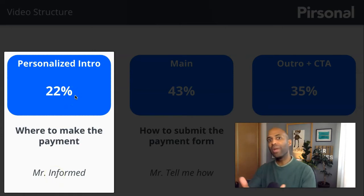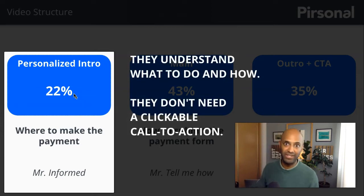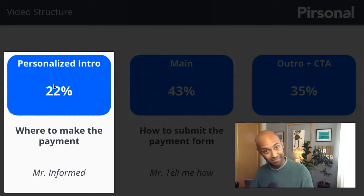So this company, the way it structured the video is that they give you the information that is 100% relevant to your particular case, and they tell you what to do right away, which is basically going to the website to make the payment. Most of their customers are actually watching what they want them to watch in order to take action and pay them. So Mr. Informed here does not need more information. All this person needs is the basics in order to take action.